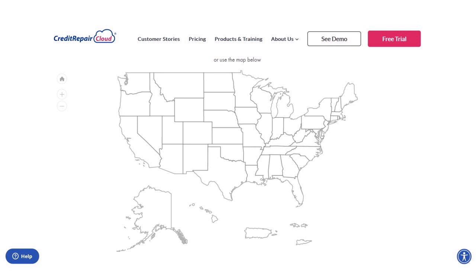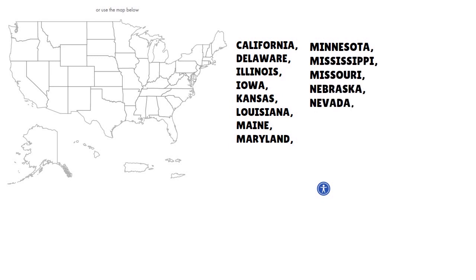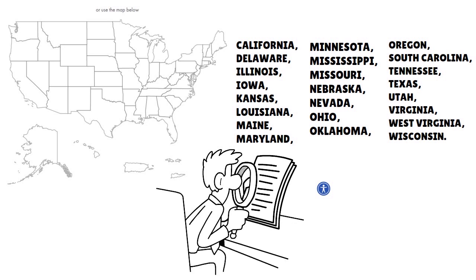Number 4, registration. Based on our research, there are a couple of states that actually mandate registration, but not all. So please check your state's Department of Revenue for more information. We have 25 states as of the date of this show that actually mandate registration. So you have California, Delaware, Illinois, Iowa, Kansas, Louisiana, Maine, Maryland, Minnesota, Mississippi, Missouri, Nebraska, Nevada, Ohio, Oklahoma, Oregon, South Carolina, Tennessee, Texas, Utah, Virginia, West Virginia, and Wisconsin.